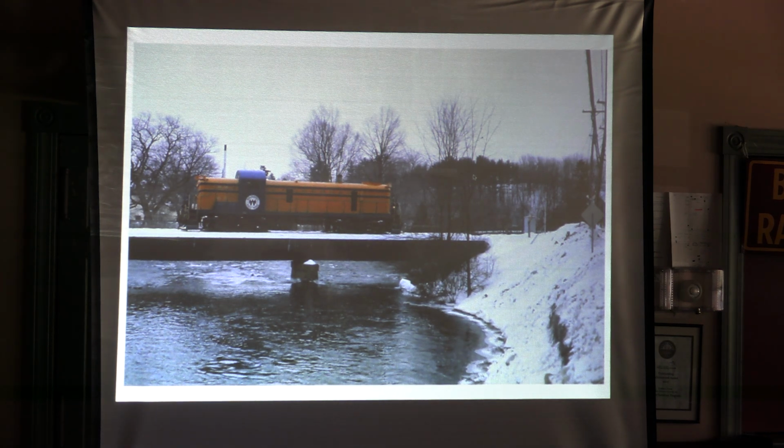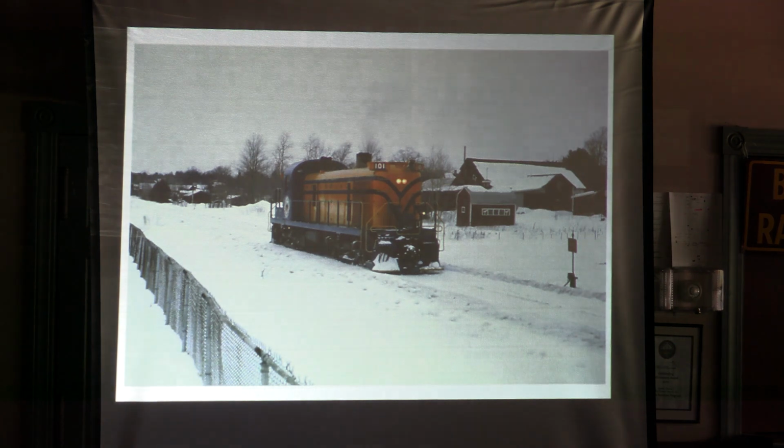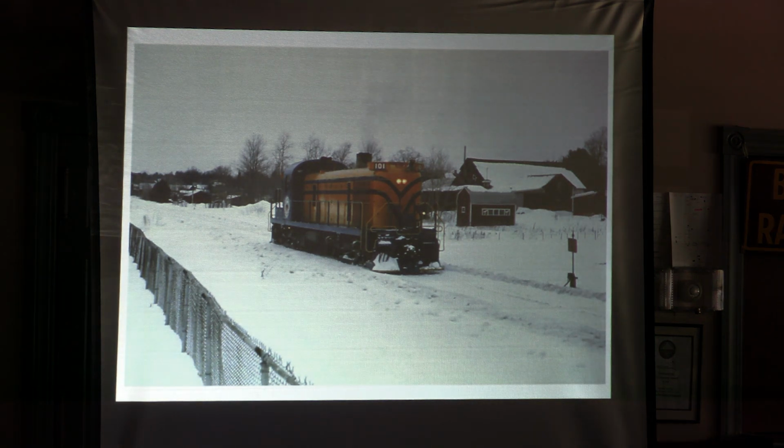Now, they didn't waste much time. This picture was taken by Gary Webster at Tilton, and this was taken February 6th. Light engine run down to Concord to pick up cars. And he also got them at Sargent Street down there in Northfield.